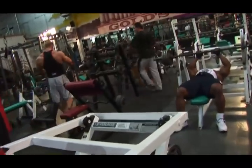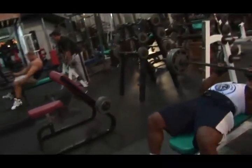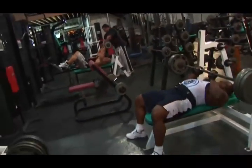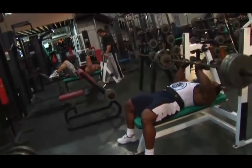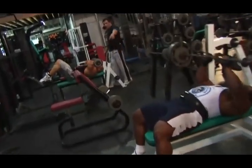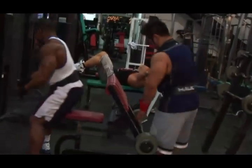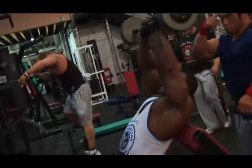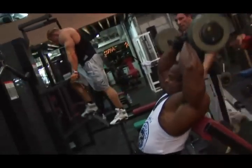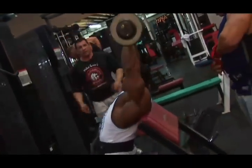All right. Further. Okay. 1, 2. Be here to help him. Yeah. Dips. Yes. Dips. Hold it deep. Hold it deep. So hold it deep. You want triceps like mine? Train like me.